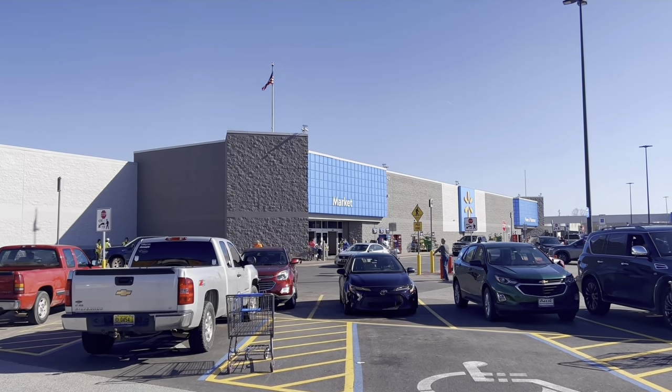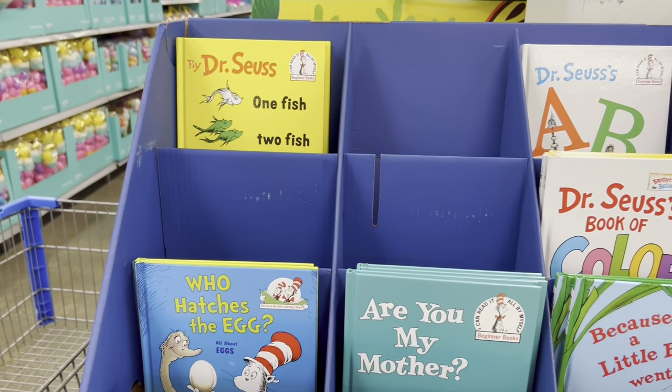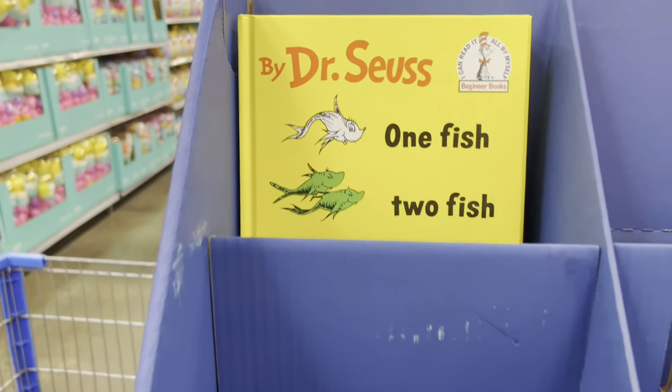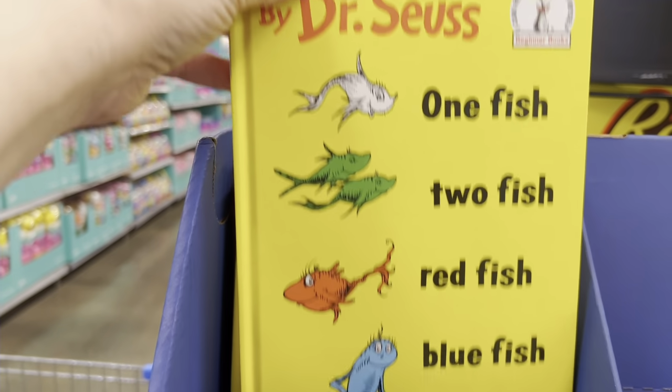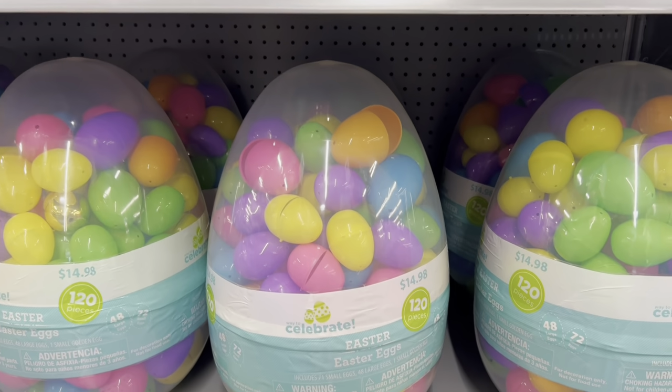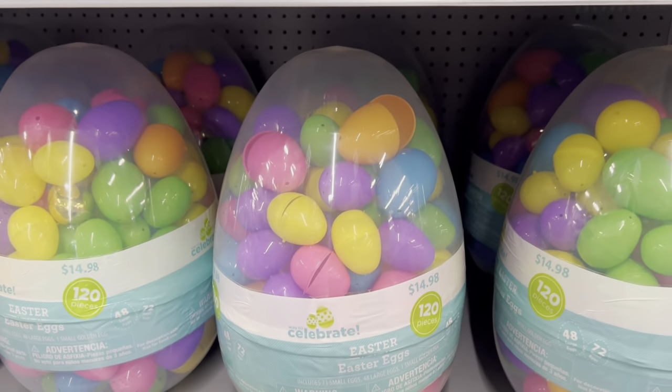Let's look in Walmart. Dr. Seuss books. My kid's favorite was always One Fish, Two Fish, Red Fish, Blue Fish. Now that's a pretty good deal. You get 120 pieces for just $15.